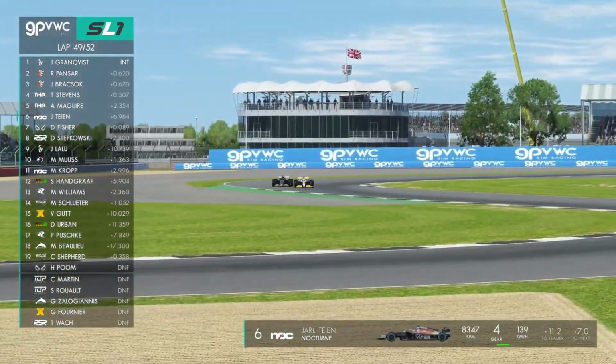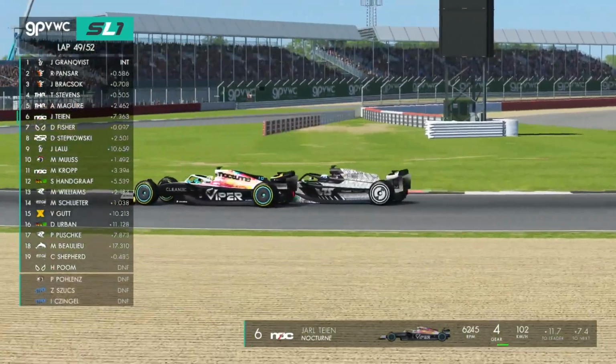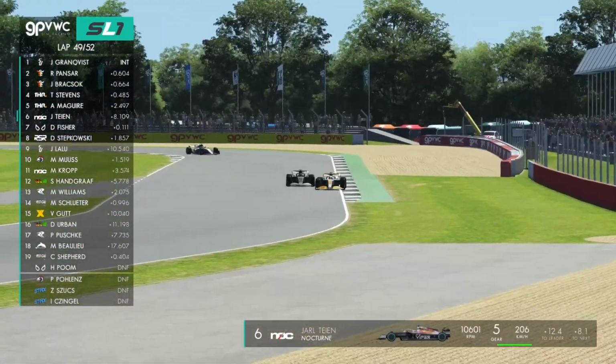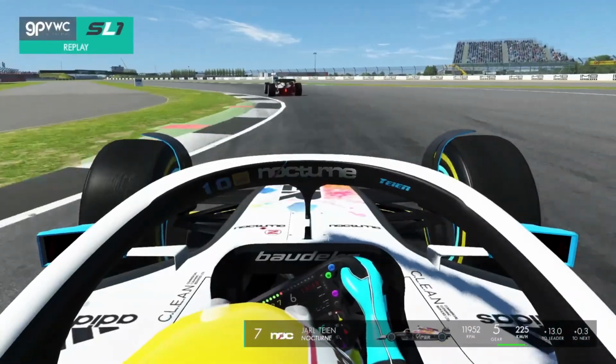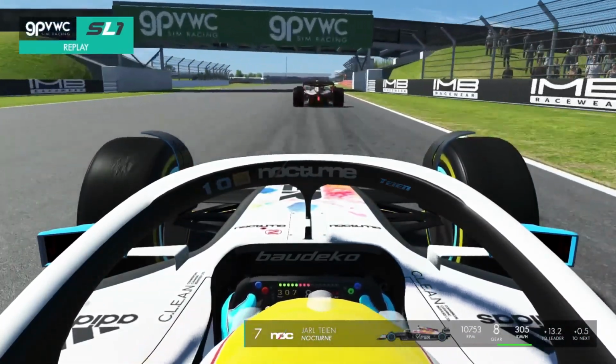Pushes Dylan Fisher as wide as he can on the exit of Brooklands, and Fisher dives up the inside through Lovefield there. More contact made, but Tyen will breeze around the outside. They had their wheels locked together for a good half a second there. They are so lucky to get away with it. And you'll see just how long they had those wheels locked together for.